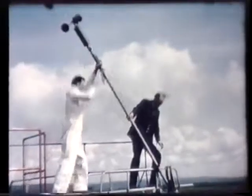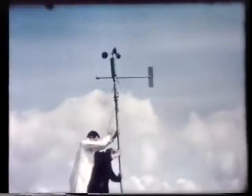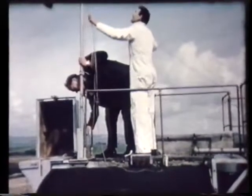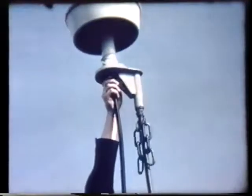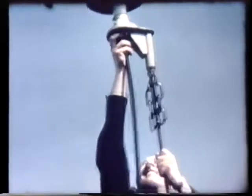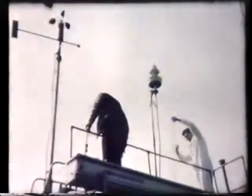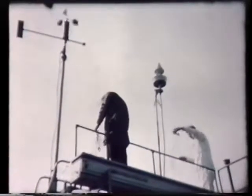Instruments and aerials were then installed on the roof of the Golden Arrow. First, an anemometer and wind vane were assembled. Then an aerial was erected for the VHF radio telephone used for talking to the ship and to the mobile sampling stations. The UHF aerial for communicating with an aircraft used to collect meteorological data was connected. This was followed by an HF aerial used for communications with Portland and for receiving meteorological data.